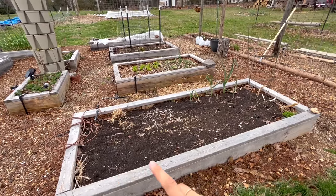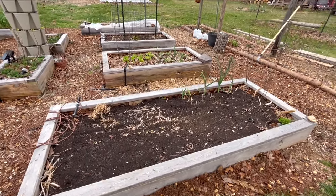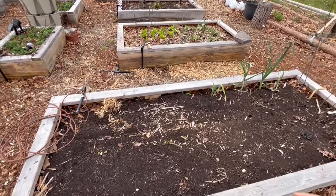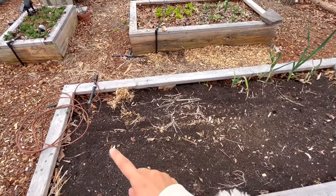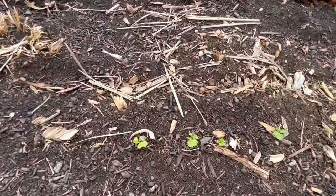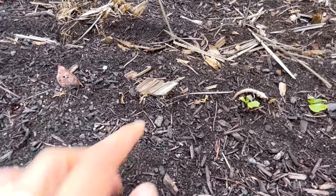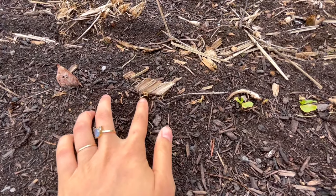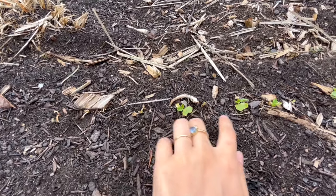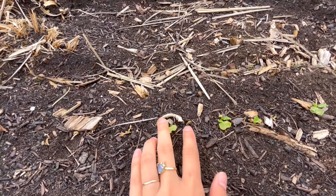This first bed here is going to be for our peppers, which have not gone in yet because it's still too early. And since I knew that those weren't going to be going in for a while, I did sow some radishes and carrots right down the middle of the row. You can see that a lot of those radishes have come up, but a lot of them did die. I think it was a little bit too cold for them when it got down to 19 degrees, so these ones died. These ones kind of hung on, but I think they are getting attacked by slugs, so I'm gonna have to do a beer trap in this bed as well.